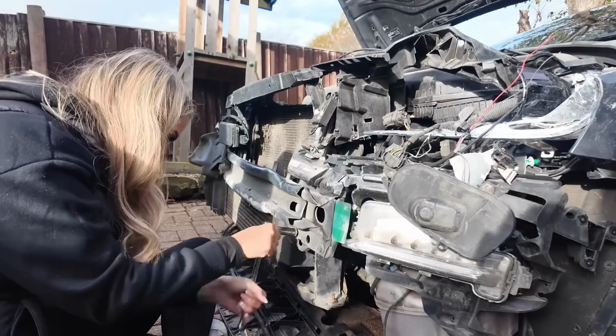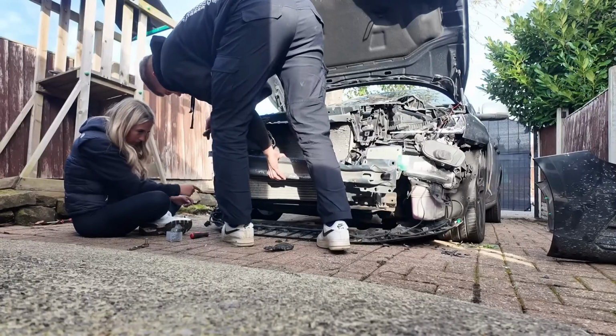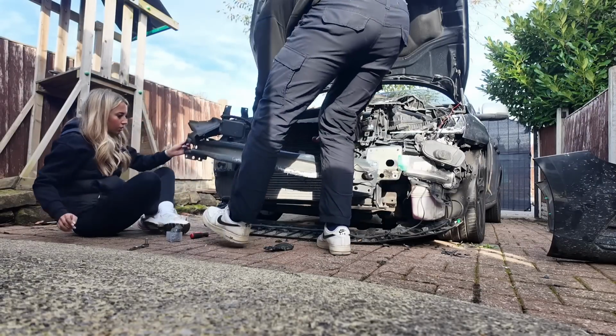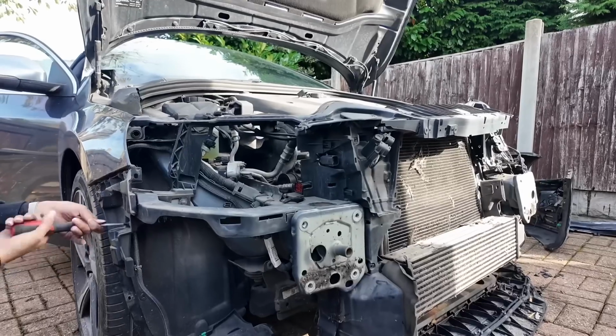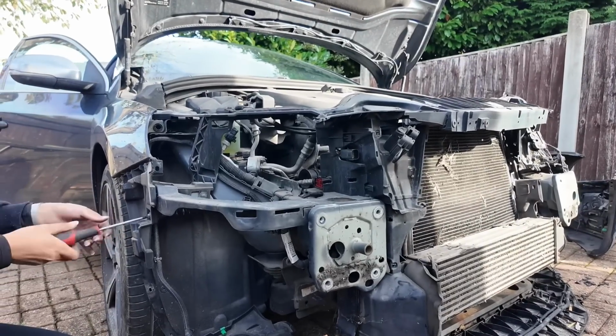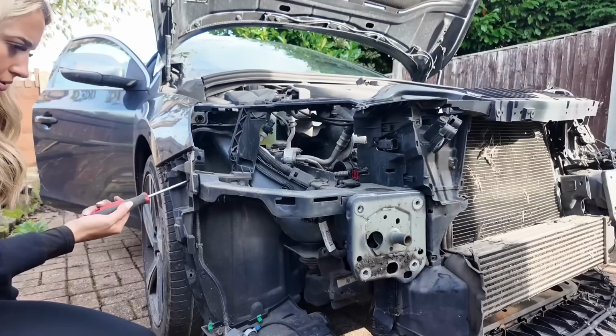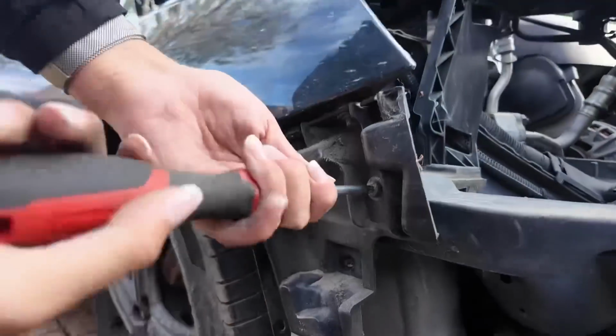Luckily for me, as I was stripping down this front end, I noticed that the Category S wasn't as severe as what we perhaps thought. The structural damage was actually incredibly minor, and it only meant bending a couple of bits of metal back into place so that the new front end will fit on correctly.